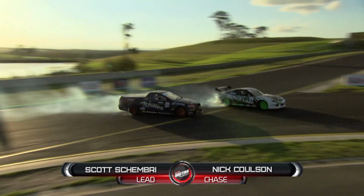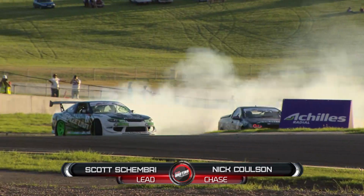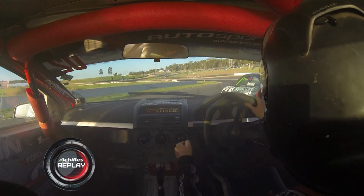Oh, definitely. Shemry bringing his A game here after making a couple of mistakes up against Yates, really trying to claw his way onto the podium, but Coulson's not going to give him an easy run, and as they come through the back here, it looks like level pegging.